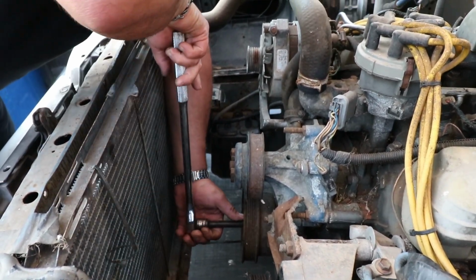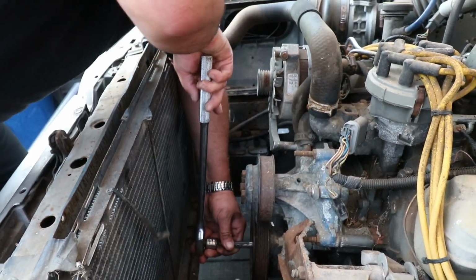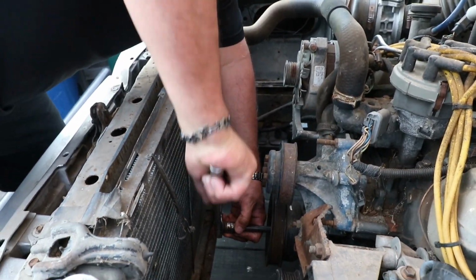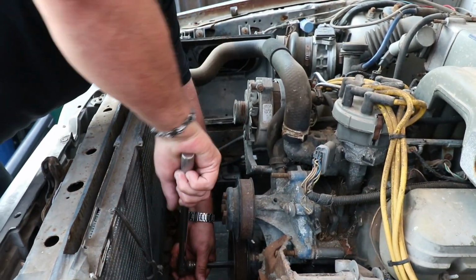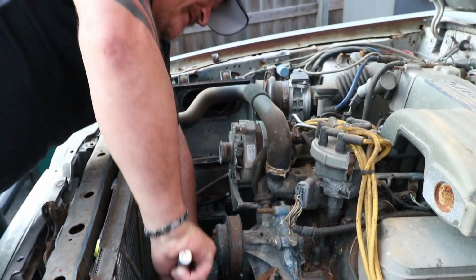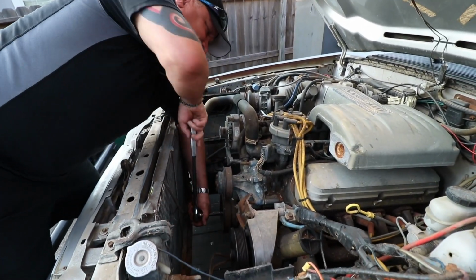Uh-oh. That bolt was loose. It's a little bit loose, but it's turning. Oh yeah, baby. Give me a revolution. It's making compression right there. Oh yeah, it's turning all the way. Clean that up. There's no more rust in the cylinders now. She's turning, baby. There it goes. It broke over. That's a good sign.